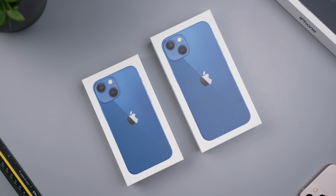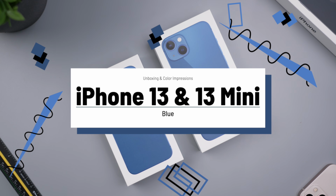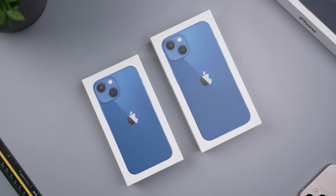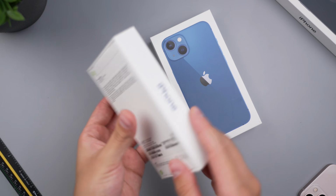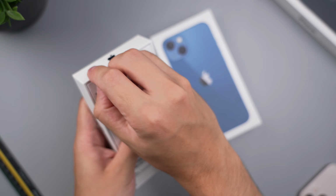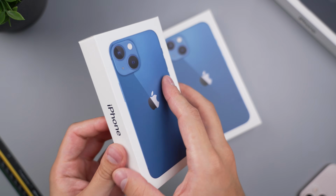Alright, so now we have the blue iPhone 13 mini and blue iPhone 13. Honestly, the color I'm most excited to see, especially after the Sierra Blue being kind of let down in my opinion. So let's go ahead and take a look at this. iPhone 13 mini retails for $700 and the 13 is retailing for $800. Now outside here, the color looks really great.